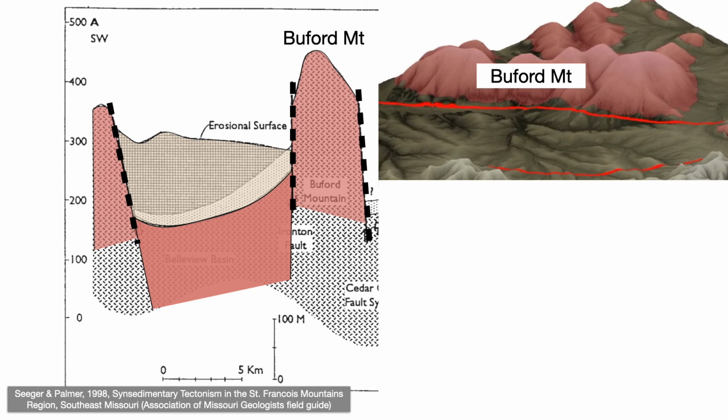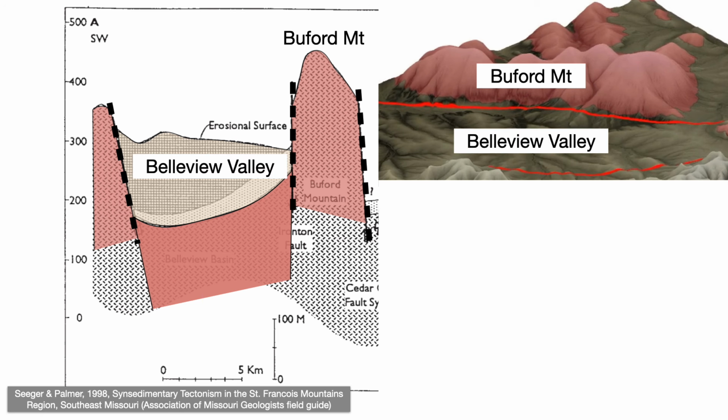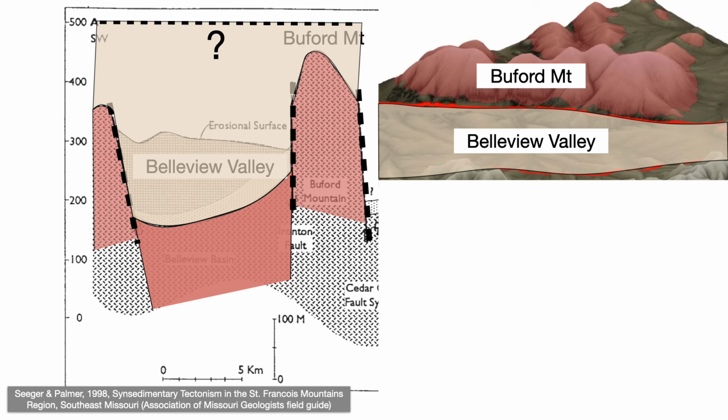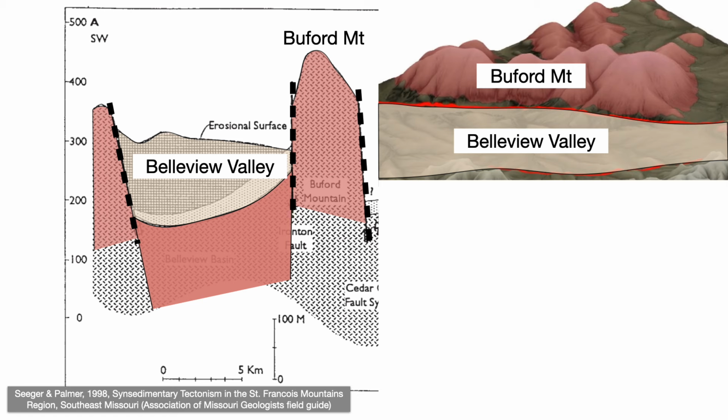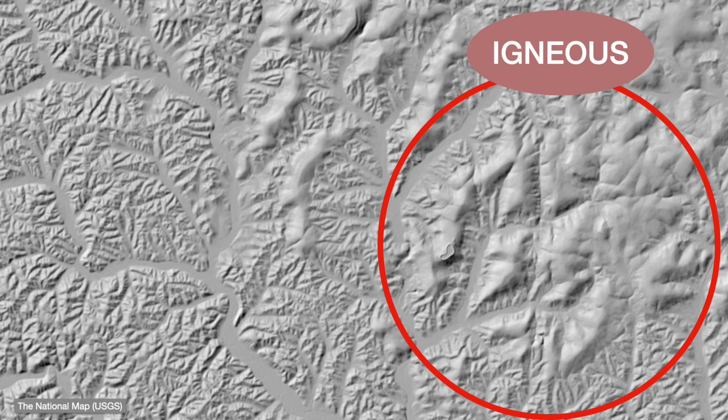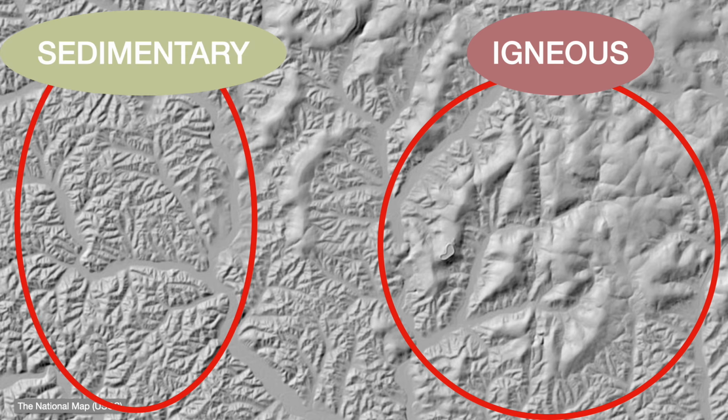For example, southwest of today's Buford Mountain is the unusually broad, flat Bellevue Valley, which looks that way because it's a down-dropped fault block filled in by sediments. These originally covered the entire terrain to an uncertain depth, before erosion developed the modern landscape. A broader perspective reveals a very distinct landscape pattern. Regionally, erosion-resistant igneous rocks tend to form protruding rounded shapes, quite different from the more dendritic pattern caused by erosion into the softer, overlying sedimentary rocks.